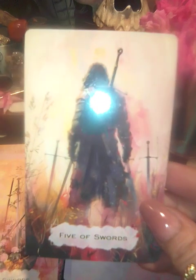The 4. Like I said, the color scheme is just... Look at, like, even that. Look at the blues and yellows together. It's insane. I would do anything to show this deck off somehow, some other way. Look at that, the 5 of Swords. 6 of Swords. Look at the boat with all the flowers inside of it. Look at that. There's a boat.